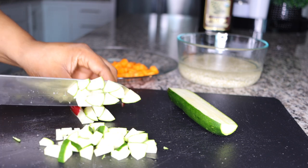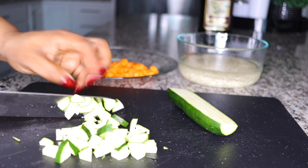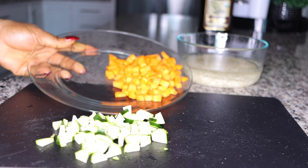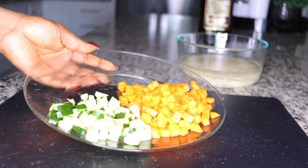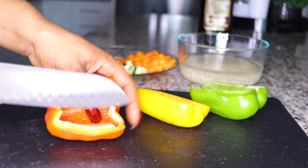So I'll be using half a zucchini here. You want to slice into some good little sizes and you're good to go. So this is it, slice up and voila, that is it. Half a zucchini. And the next thing I'll be adding in here will be this pepper. So I'll be using half of it.